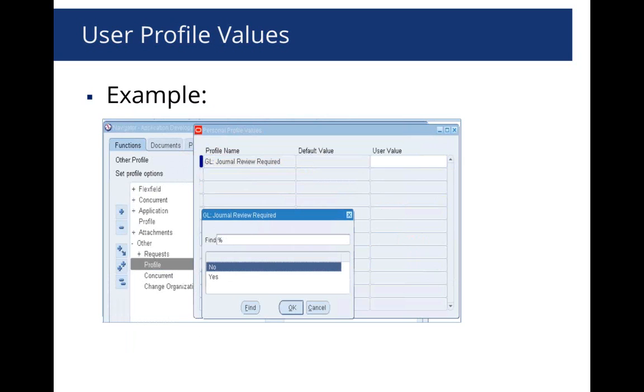So this is accessing the personal profile values form through, it happens to be the application developer responsibility, but this is probably going to be accessible through a wide variety of end user responsibilities or custom responsibilities in your environment. And this is where I just queried up the GL Journal Review Required, and on the right-hand side, I clicked on the list of values and it shows me the list of values. So just to recap on this risk: if it's set to yes at the site level, they could enter no at the user level, and that would override the site level configuration. So they could update it for themselves, essentially causing a hole or a gap in the control design and operating effectiveness within this environment.